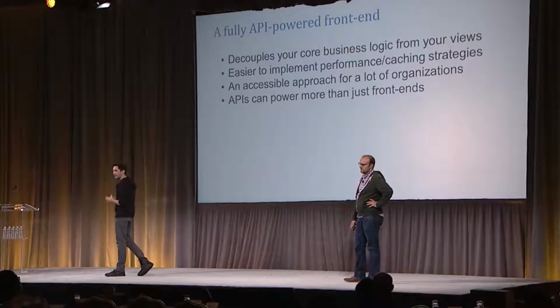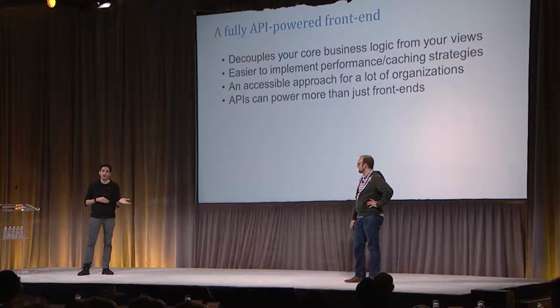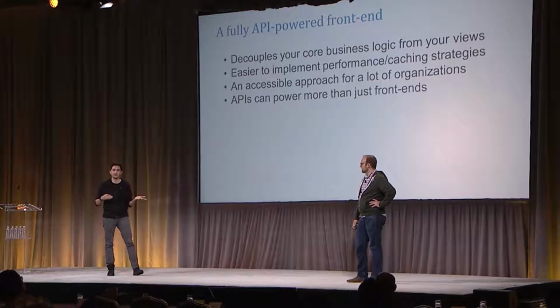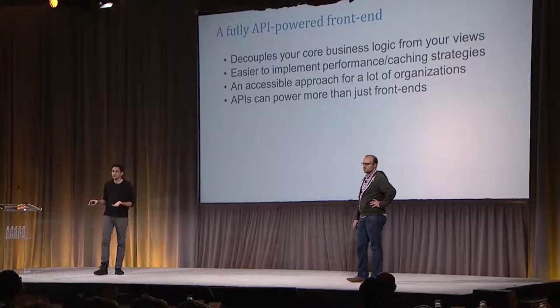So that's one of the other reasons why API-powered front ends are nice, is that if you need to invest in an API, you get the cross benefit of possibly being able to support a mobile application or maybe third-party integrations. The other reason is that I think it also lets your engineers hone in on their domains of expertise. So our back-end engineers can make a super performant API endpoint, and our front-end engineers can work more solely on the front end and not worry about back-end stuff quite as much.